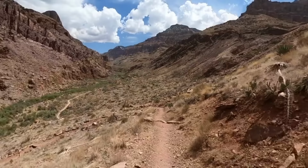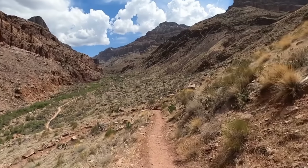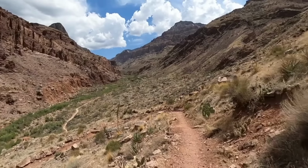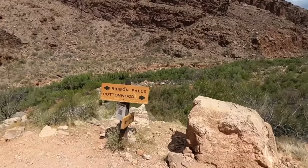You'll notice here the hike started going up a little bit, and then there's a little bit of a downhill here. And you'll see the trail winding up in the distance there. We have this little downhill, and then we're going to come to the other entrance to Rivet Falls right here, which is off to the left.